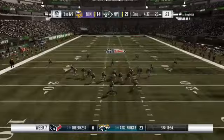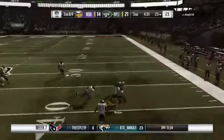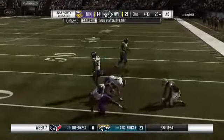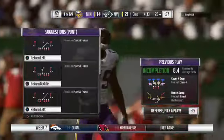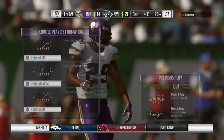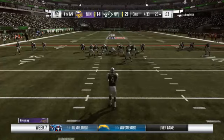All right, here we go. Throwing here on 3rd down, Darnold. And he couldn't hang on to it through the contact. Incomplete. They had enough yards for the 1st down, but a clutch hit right there defensively jars it free. No 1st down.